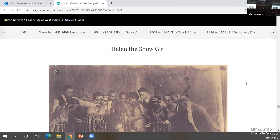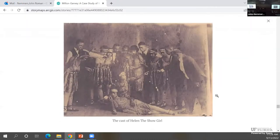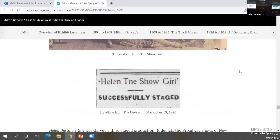Thank you, Chandler. So I have the pleasure of discussing Helen the Showgirl. Helen the Showgirl was Garvey's third stage play and one of his more famous productions. It came out at the end of 1926. And here is a photo of the cast. As you can see, women were front and center in Garvey's plays, and Helen the Showgirl is no different.